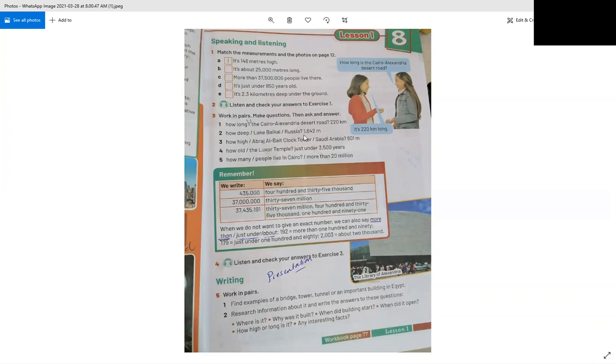It's 1,642 meters deep. Number 3, how high is Abraj Al Bait Clock Tower in Saudi Arabia? It is 601 meters high. How old is the Luxor Temple? It's just under 3,500 years old. How many people live in Cairo? More than 20 million people live in Cairo.